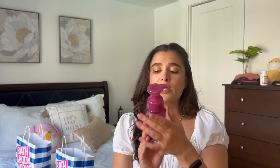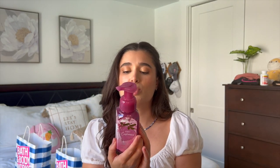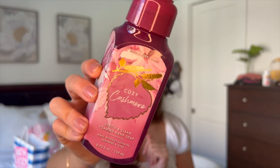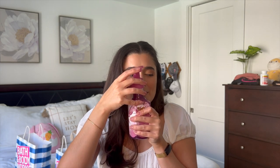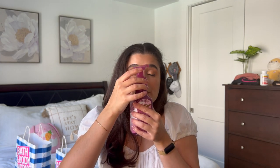And then we have Cozy Cashmere, which is smooth lavender, warm vanilla, and pink jasmine. I honestly picked it up because it's pink and pretty. I did not smell it in stores, so let's smell it. Oh, it's very lavendery. Super lavender.